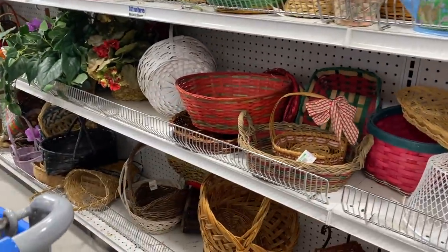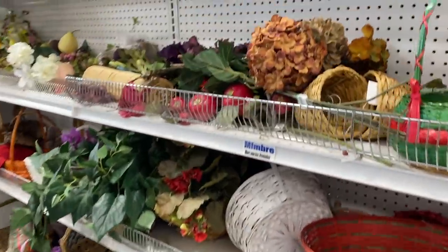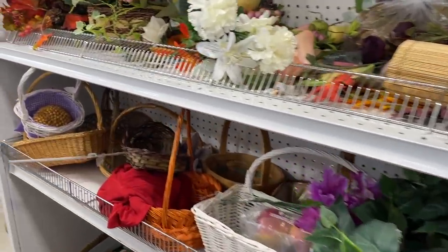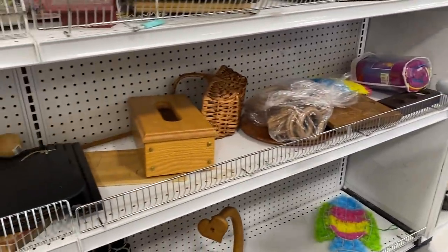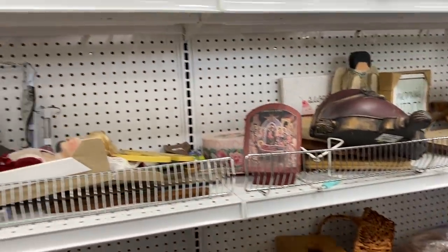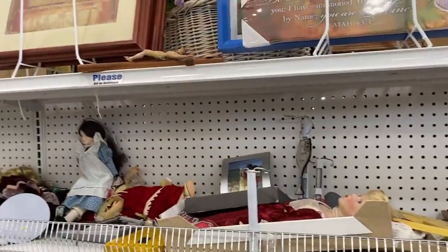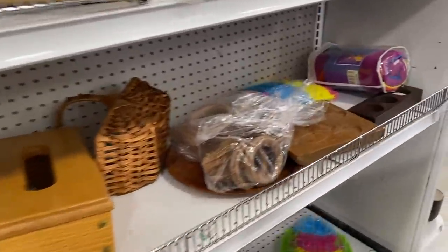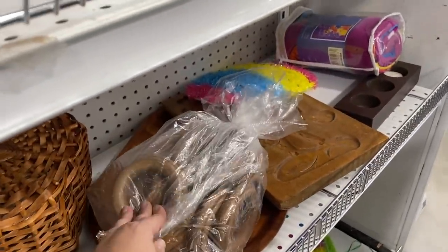So here we are in the basket aisle, and no, I did not get any baskets. I didn't need any baskets at this time. Would I have probably gotten an awesome basket had I seen it and saved it for later? Possibly, but I didn't see any awesome baskets in this basket aisle. So surprise, that was really believable, wasn't it?